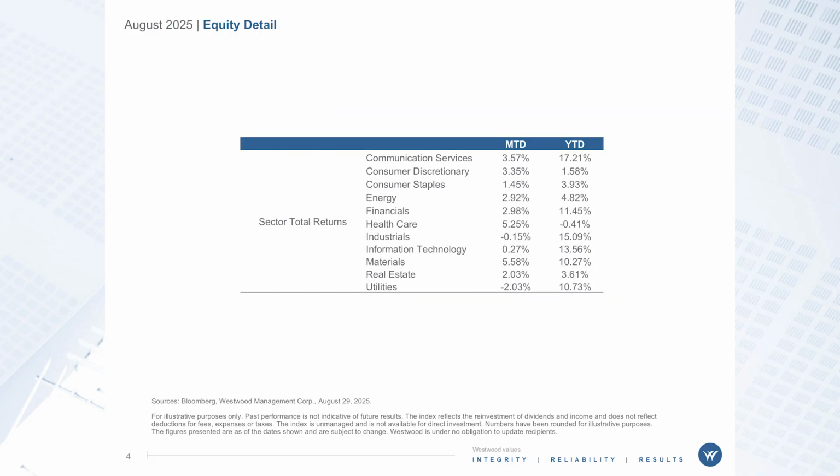Looking at detail within the equity sectors, you can see in general, most sectors posted positive returns. A few outperformers such as healthcare and materials. Materials really benefited from the move higher in commodity prices such as gold. The healthcare sector had been a big laggard this year. It still remains one of the worst performers on the year, but has made up some of that underperformance. Financials were another beneficiary, as the steeper yield curve generally helps financials who borrow short and lend long.